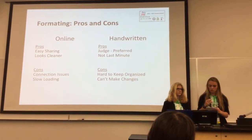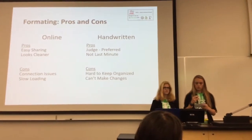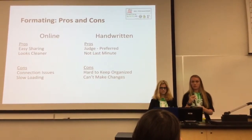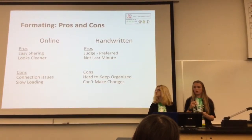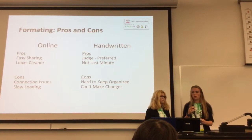Handwritten comes with many pros as well. Sometimes even though there's not supposed to be a bias, some judges will prefer a handwritten notebook over an online. When we have asked in the past why this is, we often get the response that they feel that an online notebook can be done overnight and a handwritten shows that you did not do it at the last minute.